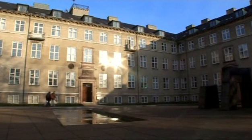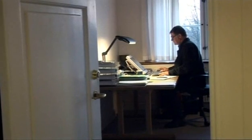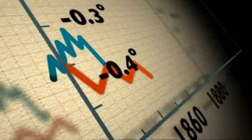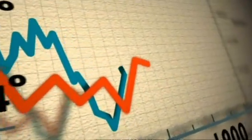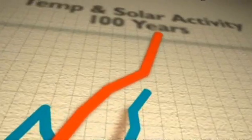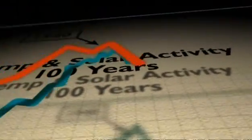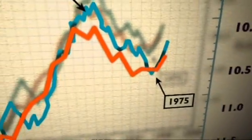In 1991, senior scientists at the Danish Meteorological Institute decided to compile a record of sunspots in the 20th century and compare it with the temperature record. What they found was an incredibly close correlation between what the sun was doing and changes in temperature on Earth. Solar activity, they found, rose sharply to 1940, fell back for 4 decades until the 1970s, and then rose again after that.